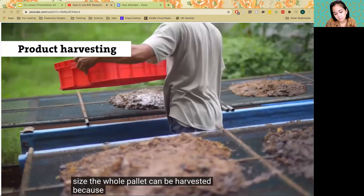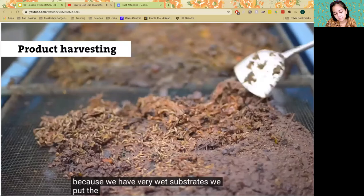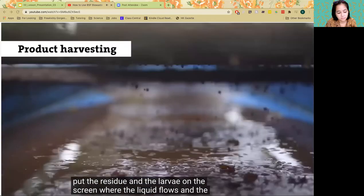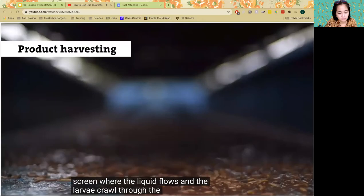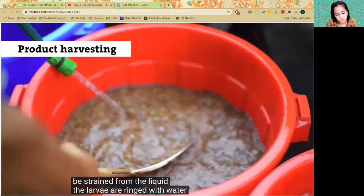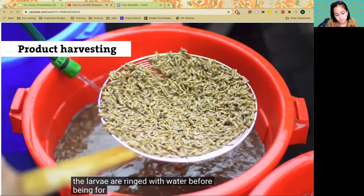Because we have very wet substrate, we put the residue and the larvae on a screen, where the liquid flows through and the larvae crawl through. The larvae can then be strained from the liquid. The larvae are rinsed with water before being further processed.